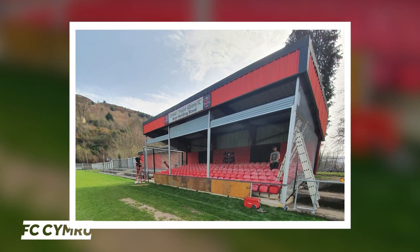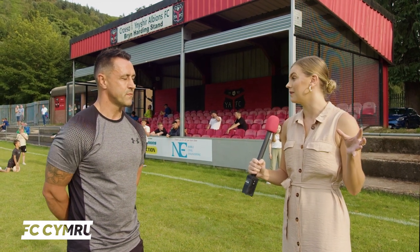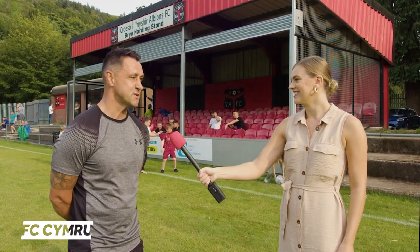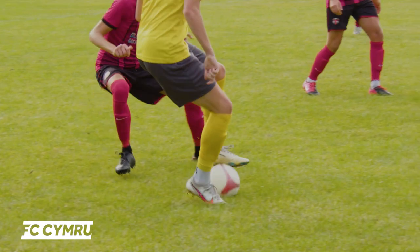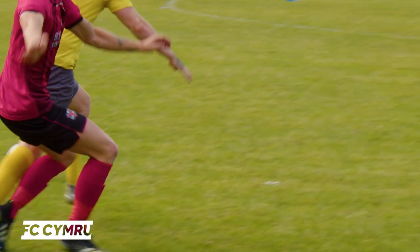It looks absolutely incredible. So tell me about the pitch dimensions. Of course, it was quite tight here the last time FC Cymru came here. So how on earth have you been able to extend it even further to meet the criteria? By a lot of measuring. I think we measured it about 60 times. We just about got it, and we had the inspection from the FAW, and he was happy, and we've got it, and that's the main thing.